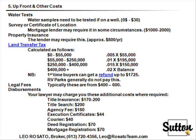The mortgage lender may also require, in some extreme circumstances, a survey or certificate of location, and sometimes they may require you to pay the property insurance ahead of time. You'll have to pay land transfer tax unless you're a first-time home buyer, and you may qualify for a refund of up to $1,725.